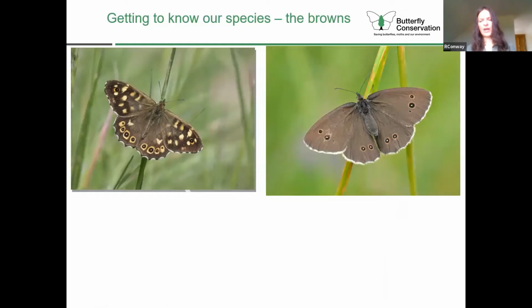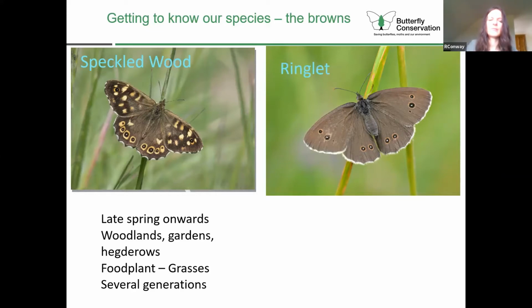Okay, so moving on to the browns. This brown one is another one that pretty much does what it says on the tin. It likes woods and it's quite speckledy. So hopefully that'll give you a hint as to its name. It's the speckled wood. And this one has lots of rings on it. You see these rings? And again, that is a hint to its name. It's the ringlet.